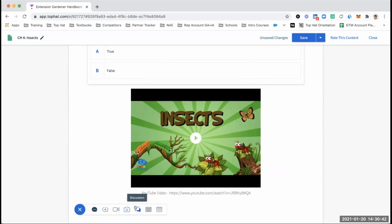If you want to have discussions in here as a way to have a dialogue going with your students, like if you want them to apply some of the material in an open-ended way, you can have discussions directly inside the text. Table, pretty straightforward, and iframe. So if you wanted to embed a website inside this website, I'll show you.